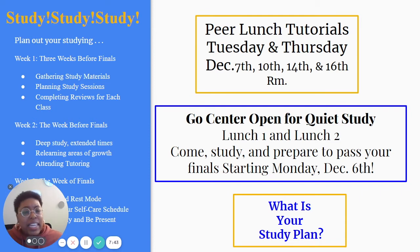And then definitely eating healthy that week, sticking to your study plan, right? But also eating healthy, going to bed on time, making sure you have a little fun. Have that balance so that when you start feeling a little stressed, you can move into those areas to support yourself.